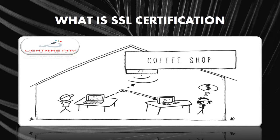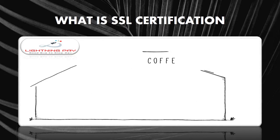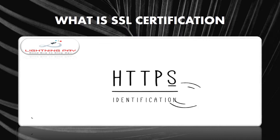Without encryption, the information is transmitted as text that anyone can read. The way that SSL and HTTPS encryption works is by scrambling this information so that the only people who can read it are those with the correct decryption key, and not those devious cyber ninjas. The second way that SSL and HTTPS keep you safe is by identification.